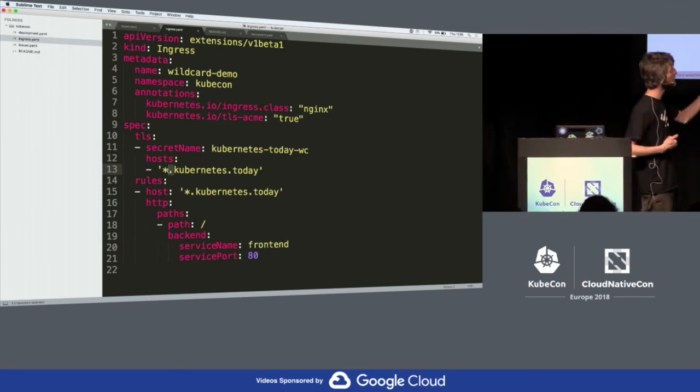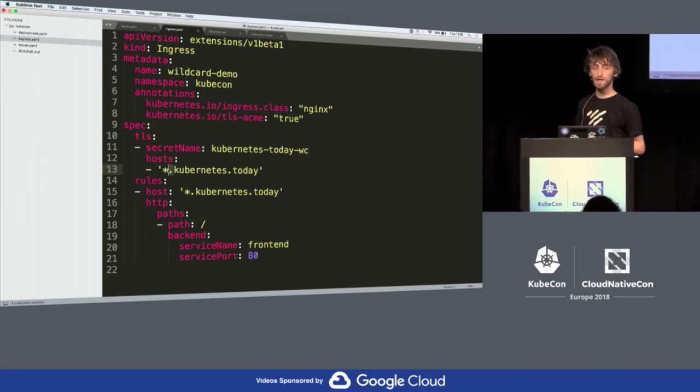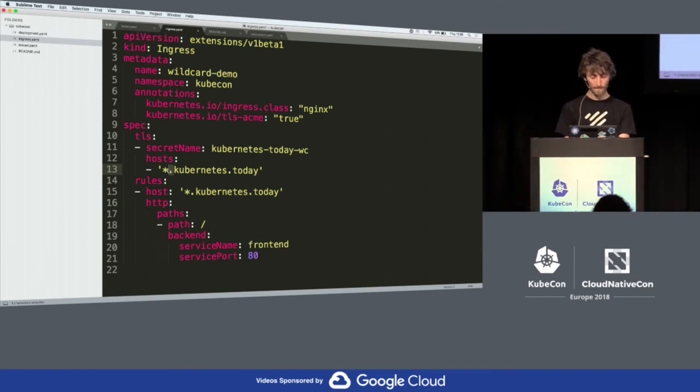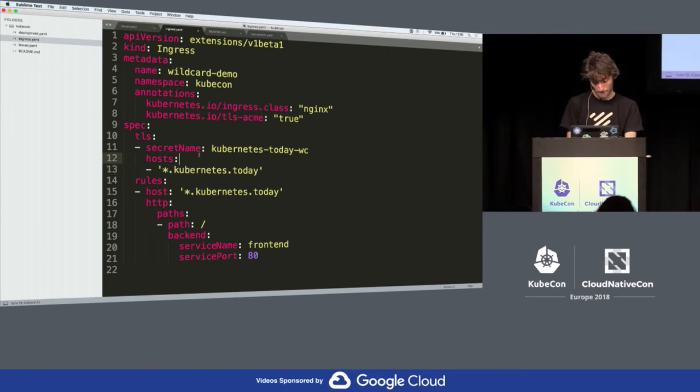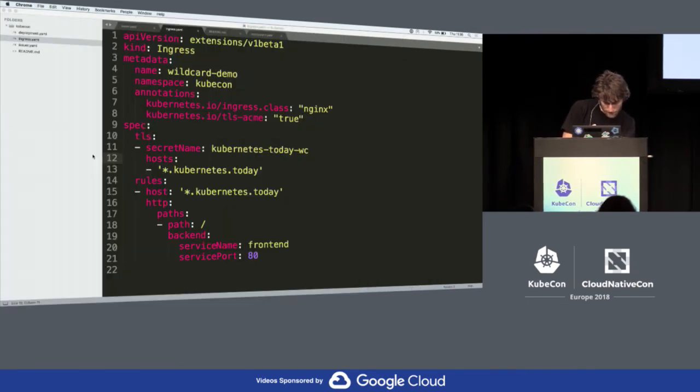We can have multiple domains. We can have whatever else. And if we adjust this, ingress shim, this one little component of cert manager, will go and update that certificate resource, and everything else kicks off. So great. We have new features. They're easy to use. And it all works. Brilliant. Now I need to get back to my slides.